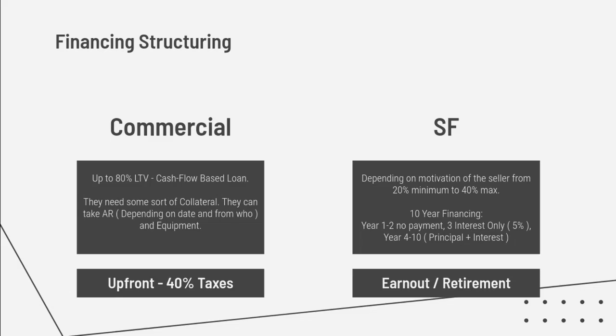Now, let's take a look at the financial structuring. We got commercial and we got seller finance. Now, we could go up to 80% LTV, and these are cash flow based loans. When you're calling these banks, you're telling them we're looking for cash flow based loans. Now, there needs to be some sort of collateral. They could take accounts receivable depending on how old the accounts receivable are. Usually after 90 days, they discount them heavily. And from who? If it's a Fortune 500 or government, they pay, but they pay slowly. If it's from somebody who's not Fortune 500 or government, chances are very slim. Equipment as well, but equipment is discounted at a resale or liquidation value.